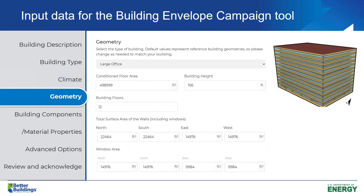For geometry, we have chosen to use the DOE prototype buildings, and there are several to choose from: large office, school, retail, hospital, warehouse, and whatnot. By default, you will see these heights, lengths, areas and so forth. But obviously, that's something you do need to change to match your building.